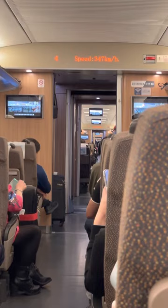Going from Shanghai to Beijing, current speed 347 kilometers an hour. The trip is about 4.5 hours, 1,200 kilometers. Usually more efficient than flying, actually. You don't need to check in long in advance and it's very rarely delayed. Also you arrive within the city. Don't have to go into the city after you arrive, which is very nice.